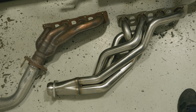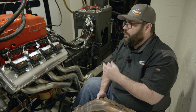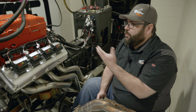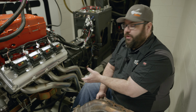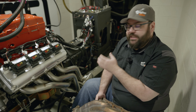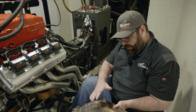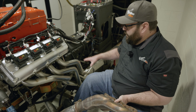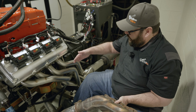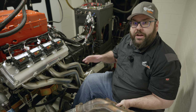These are designed to make power. You've got much longer runner lengths, much more runner volume. When we're pushing a metric ton of air, we need not just escape, we need velocity, we need scavenging, and that's what the Cooks provide. Versus the weird stamped thing, we've got a really nice fabricated collector, and these tubes with nice, even, smooth mandrel bends. The Cooks are gonna make a lot of power.